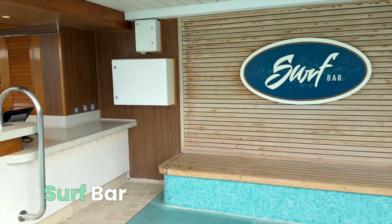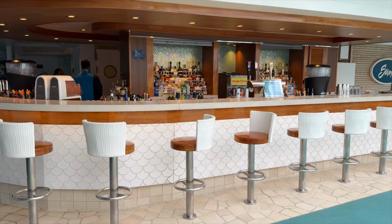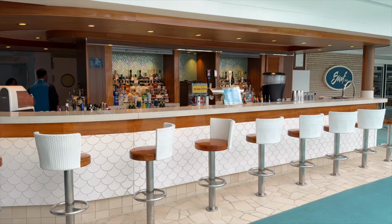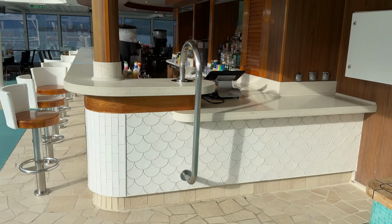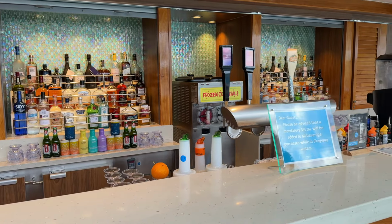The Surf Bar is conveniently located in this area too. This is typically the place to be on sunny days and not so sunny days. In fact, it's pretty much always the place to be. It's definitely a crowd favorite.